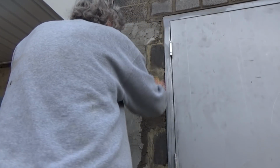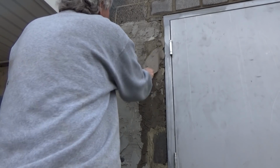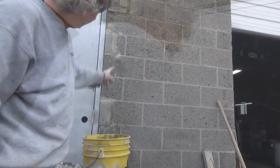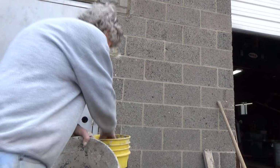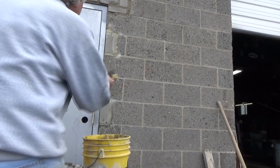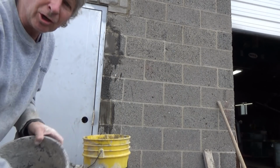Not too worried about this, but if you want to patch it up, you wet it first, give it that little stucco look. Just like the rest of the building. So let's say you want to hide the new block work, right? Just go get yourself some dirt, just a regular dirt I just picked up off the ground. Add a little water to it and just mud it up. That's going to make that look old.